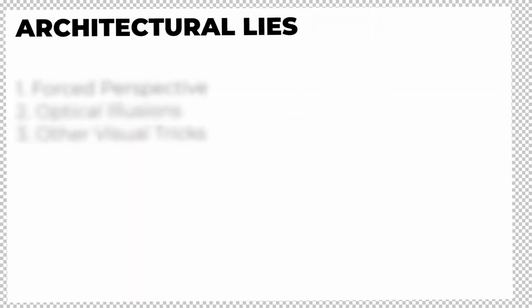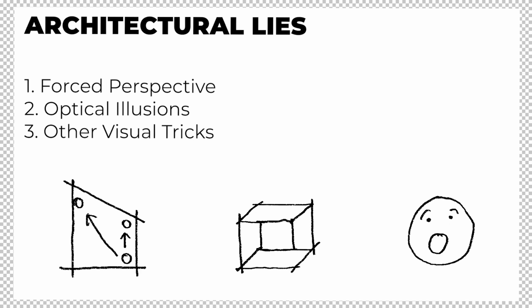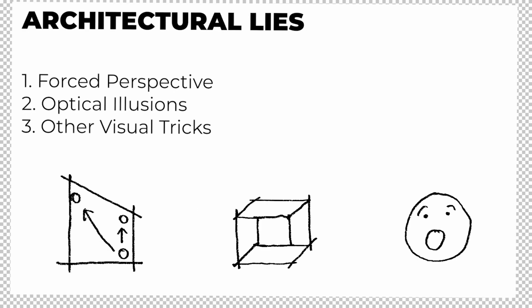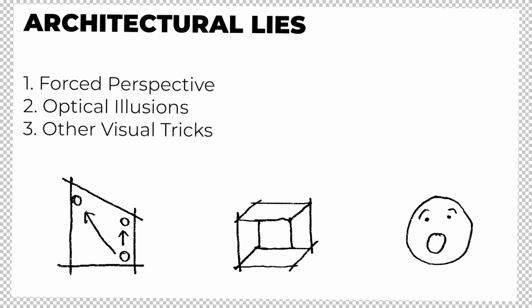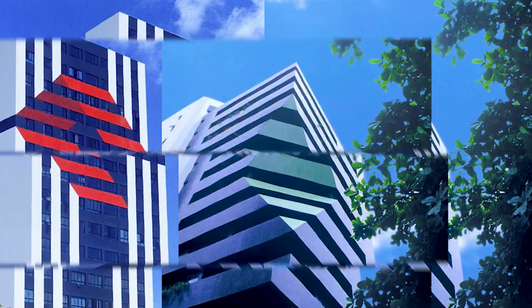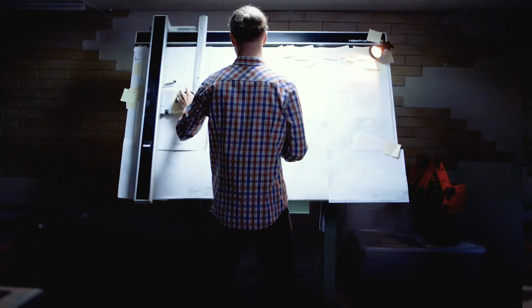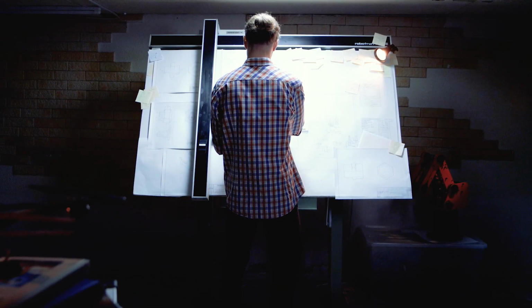Architects who use optical illusions, forced perspectives, and other visual tricks to create buildings that play with the viewer's perception are really pushing the boundaries of what is possible in architecture. By using techniques such as forced perspective, optical illusions, and other visual tricks, these architects create visually stunning buildings that capture the imagination and leave a lasting impression on anyone who views them. As technology advances and new materials become available, we can expect to see even more creative and unconventional designs from architects who are unafraid to have some fun and push the limits of what is possible in architecture.